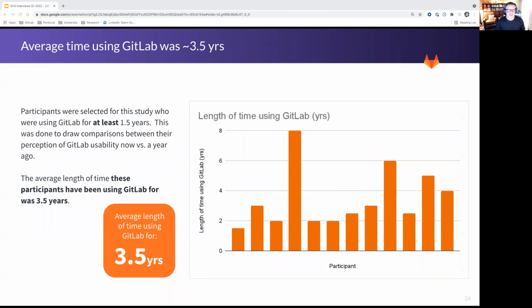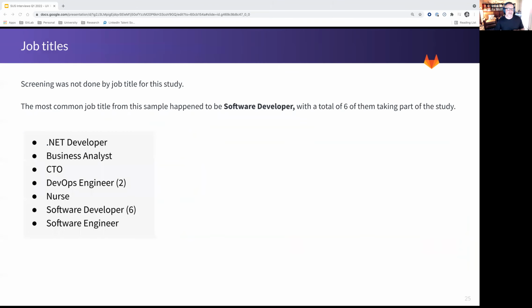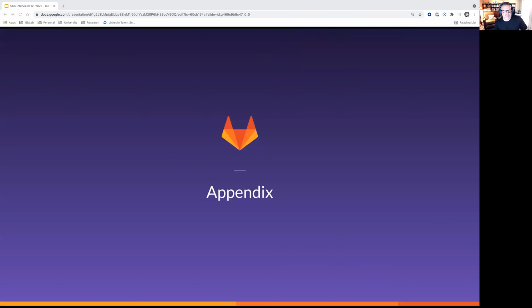And lastly, we did target people that were using this for at least a year and a half, mainly because of my question where I needed to find out a year ago how they felt about it versus now. So on average, they were using it for about 3.5 years. And lastly, some information about their job title too. So there's also some links in the appendix and a few other things, but I'll stop here for now.